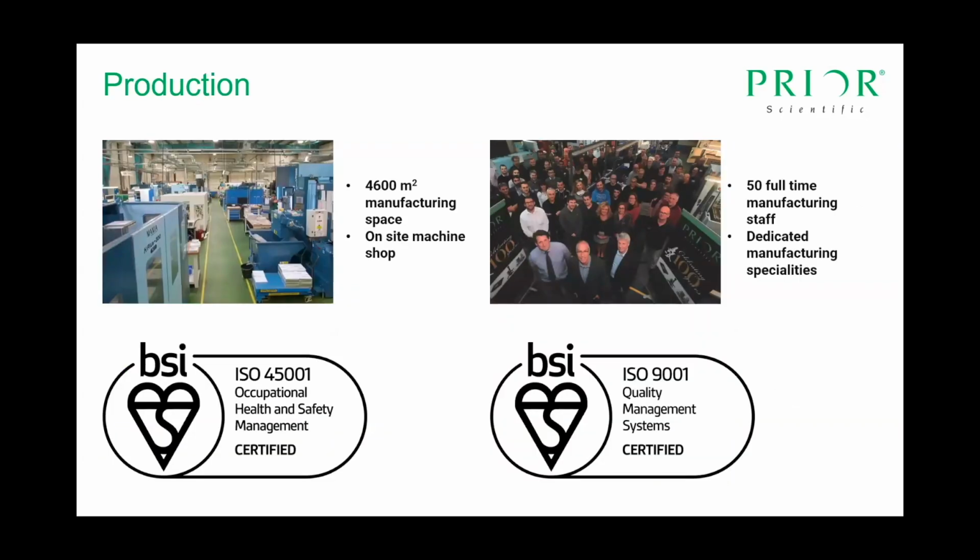As I said, the majority of our space in the factory is for manufacturing. We've got 4.5 square kilometers of manufacturing space, and a machine shop is on site. I can take a 1-minute walk from where I'm sat in the building right now, and I can be in a completely different environment, which, as I say, underpins the real success that Prior's had over the last 30 years.